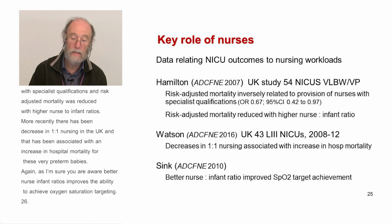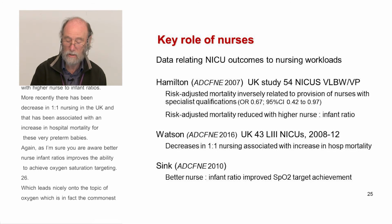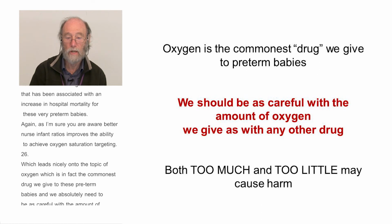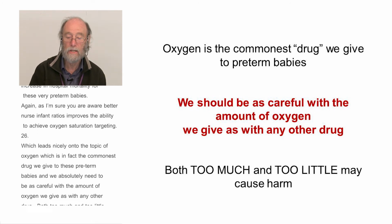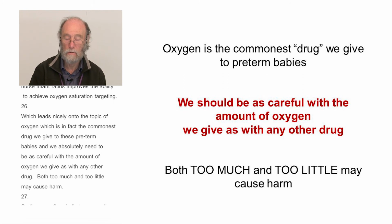And again, as I'm sure you're aware, better nurse-infant ratios improve the ability to achieve oxygen saturation targeting, which leads nicely on to the topic of oxygen, which is in fact the commonest drug we give to these preterm babies. And we absolutely need to be as careful with the amount of oxygen we give as with any other drug. Both too much and too little may cause harm.